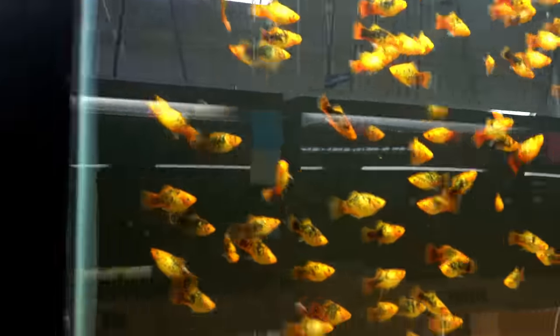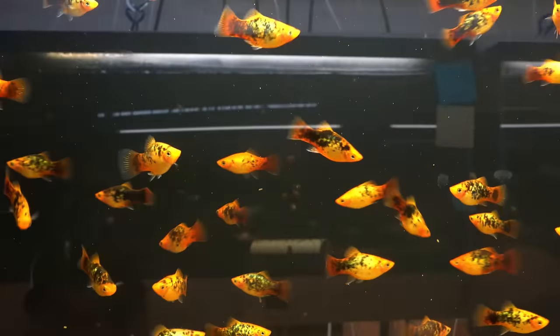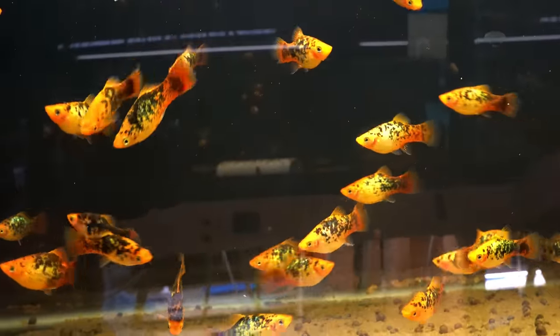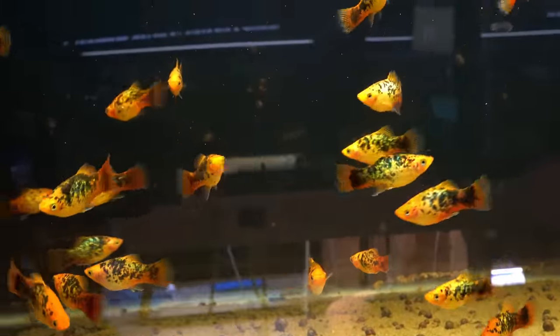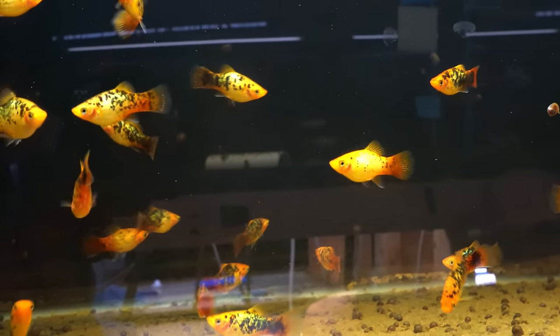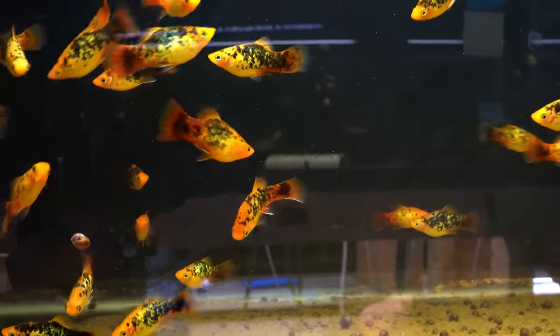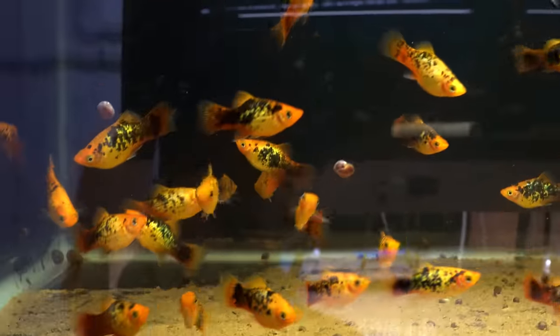All right, neon yellow calico platies, like my favorite platy, just because they're cheap, they're hardy, and they absolutely pop from across the room. Lots of color. That's just so bright and cheerful and happy. So I like them. Brighten up your day. I would say if you've got a kid that wants to get into fish, that's a great starter.